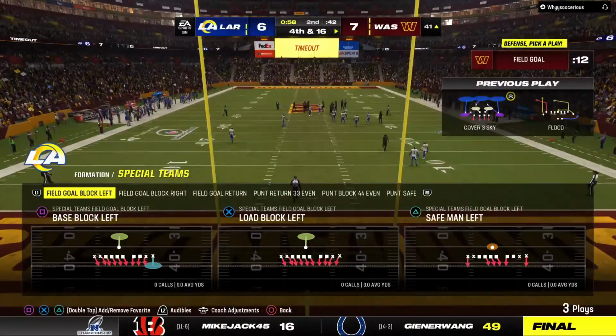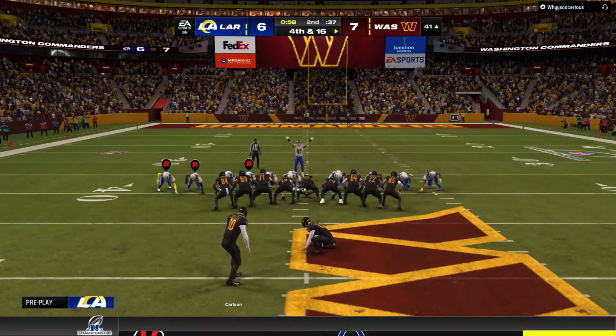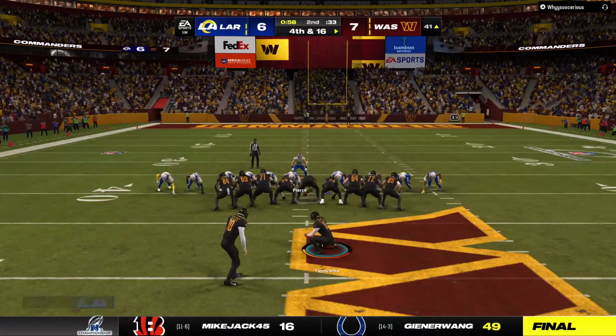Partner, you know what I'm going to say before I even say it. Yeah, you just cannot take a sack in that spot. You're exactly right. You can't take a sack in that spot. Potentially now, a 3-point swing right there.